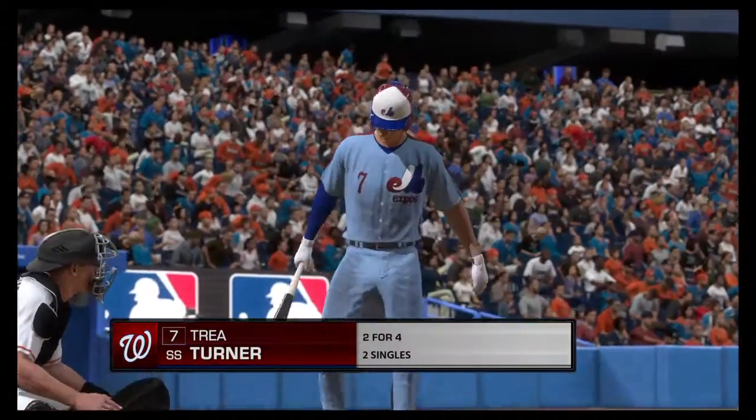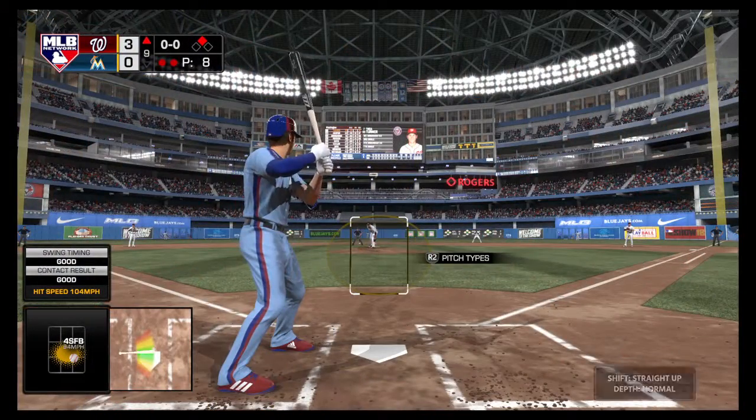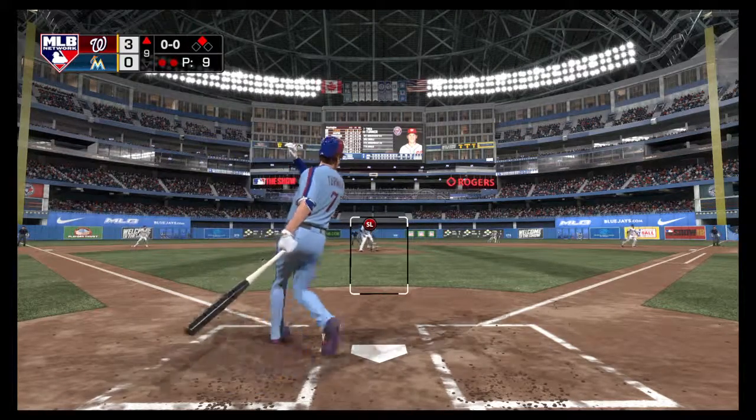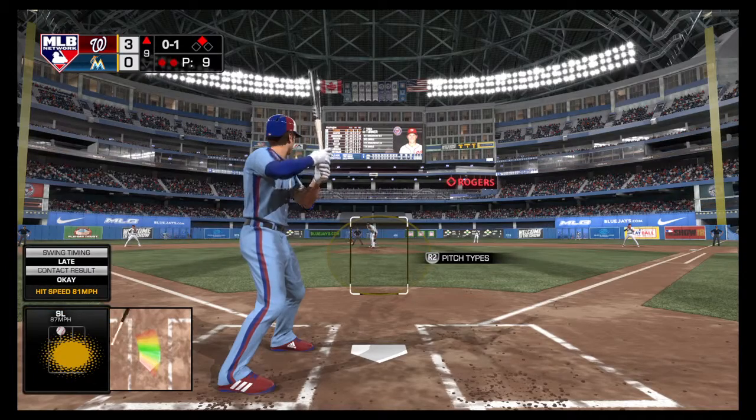In now for Washington, Trea Turner. He's 2 for 4 in the ballgame. First pitch on its way. No balls and 1 strike. Difo at second with 2 down.